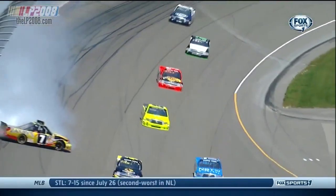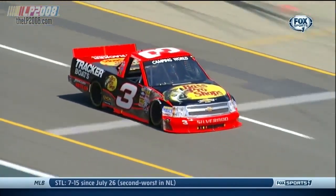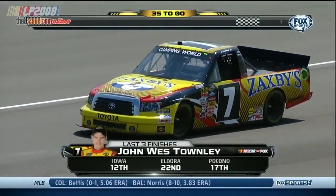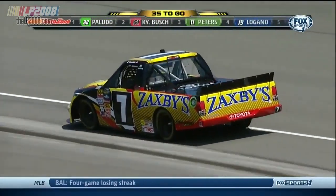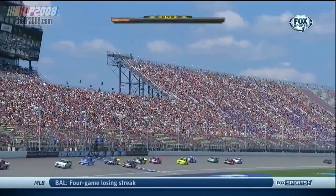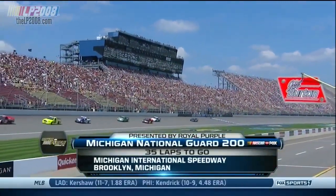Watch these evasive moves made. Ty Dillon smart right down pit road. Dakota Armstrong as well, to give him as much room as you can to allow him to stop that truck. John West Townley goes around bringing out caution number 5. And these caution laps should be enough cushion for these guys to be comfortable to make it to the end. So the 7 of John West Townley will make his way onto pit road to get at least right side tires. Michigan National Guard 200 presented by Royal Purple continues here on Fox Sports 1.